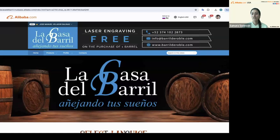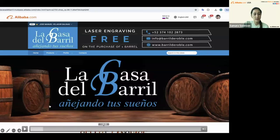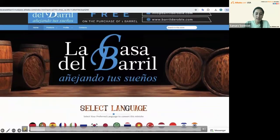At first glance, you see, okay, this company clearly sells barrels, right? Because it has all the barrels there. The images are pretty clear. And he's also doing it really well because he is giving a promotion, right? As you can see there, it says he can offer laser engraving for free. So these are the kinds of benefits that some buyers are going to be looking for, right? Also, another thing, this supplier is putting all their information there. So this also gives you another layer of trust, right? It's like, okay, I can pick up the phone and call the supplier at this moment. I can also email them and I can also check out their website.